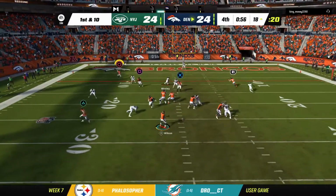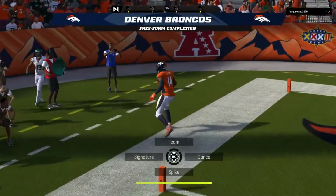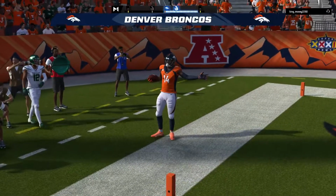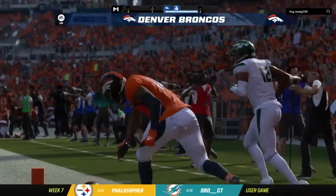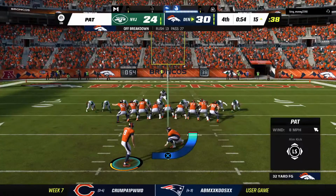Here's Wilson. And that's going to be caught. Touchdown. And they've broken our tie here in the final minute. I don't know how many more of these my heart can take, my man. I just don't know. Another big touchdown.